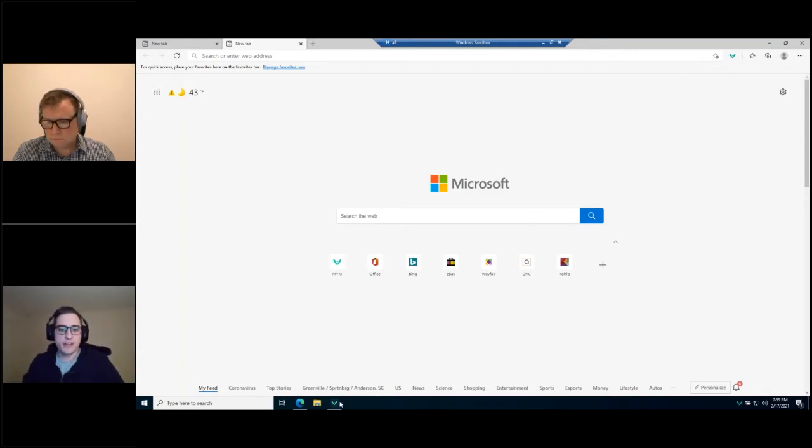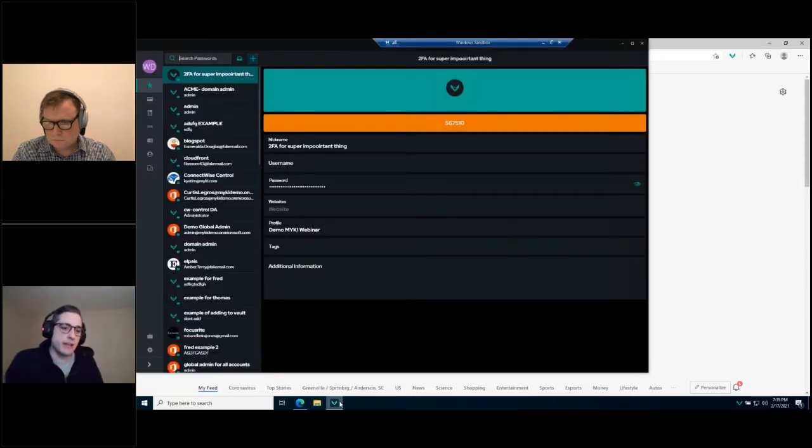So first and foremost, I'm going to bring up my desktop app. Now we do have a desktop app available for all the major platforms. So you have Windows, you have macOS, we have Linux as well, and it depends on the flavor.